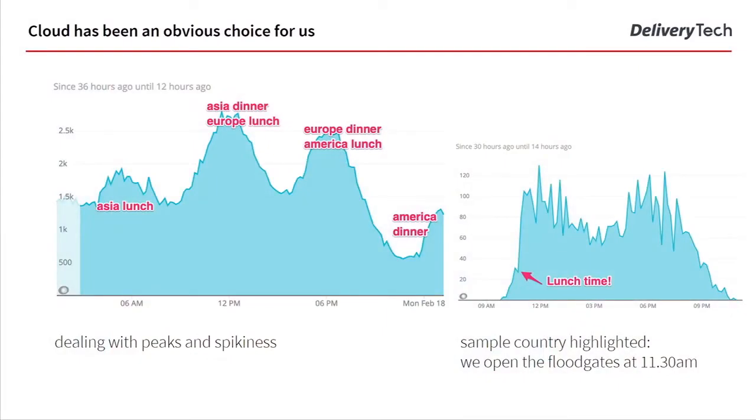So this is a little bit of how our day looks in terms of load. This is a typical day of a logistics, and not just logistics, but a Delivery Hero engineer, right?